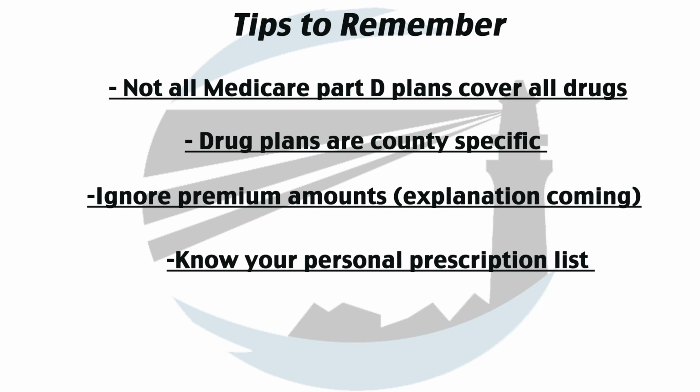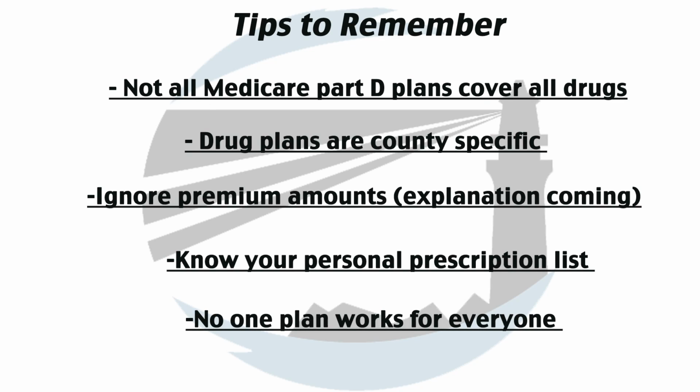4, all the plans available have different costs for different drugs, which means your personal prescription list could be the difference in several $100s in savings over the course of a year. And 5, there is not one plan that is perfect for everyone, so just because your friend has it doesn't mean it's right for you.